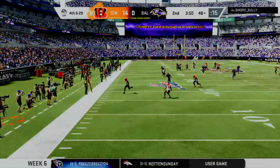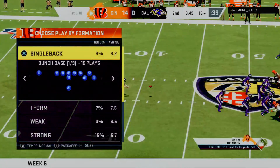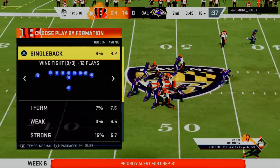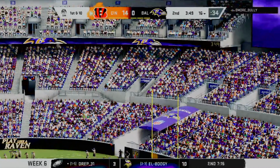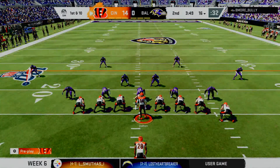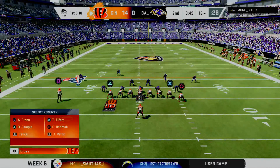On is the punter, Cook, who sends it away. And this will be up to the ruling of the side judge here. He says it crossed out of bounds at the 16-yard line. The Bengals drive about to get going. They've had it twice. They've punted twice. Not the start they were hoping for.